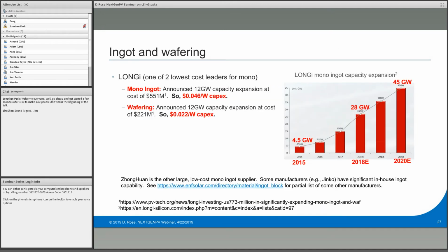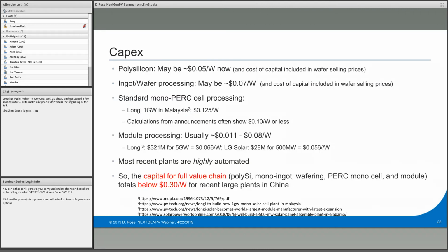And if you look at the next step, at one point, mono ingot was very expensive by announcements from LONGi. That's no longer the case. They gave their announcement for 12 gigawatts of expansion. It was below 5 cents per watt capex. And wafering is even less, a little over 2 cents per watt capex.